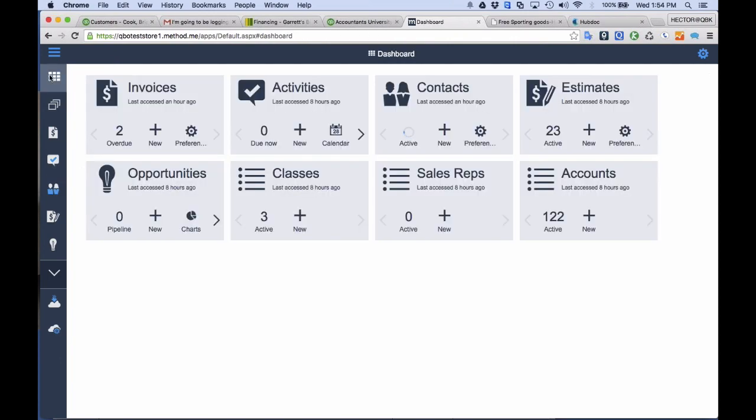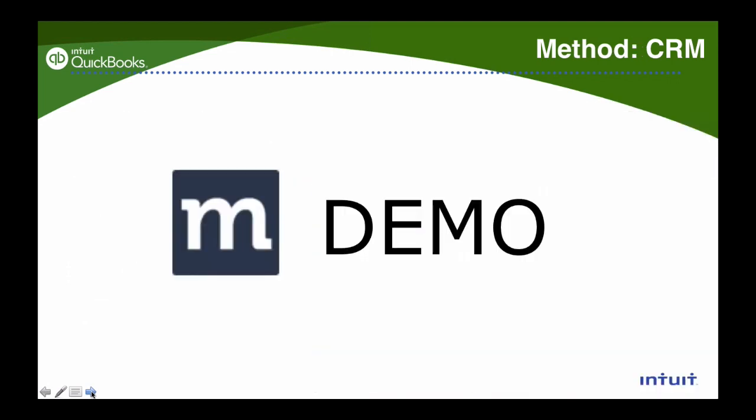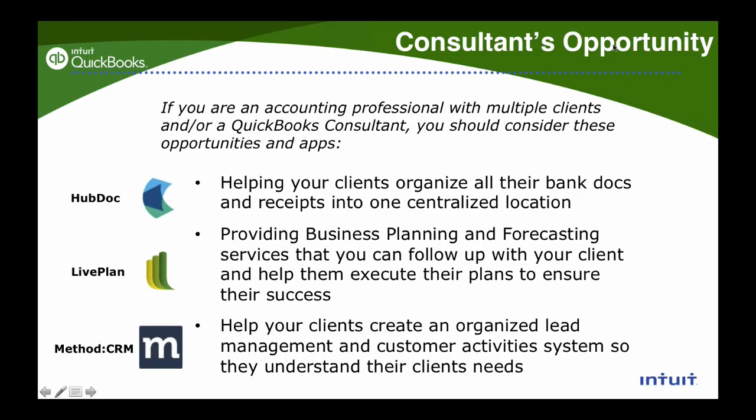Okay, so I think that's good enough for CRM in terms of what I wanted to show you. Let me see what else we have here. Okay, so I already showed that. Let me talk about the consultant's opportunity. This was designed to be sort of an eagle's view of three apps that I normally use during year end. So this is in summary what the opportunity looks like.